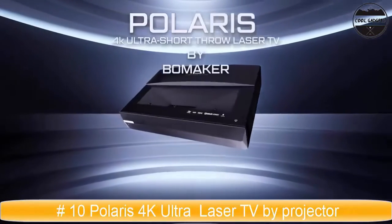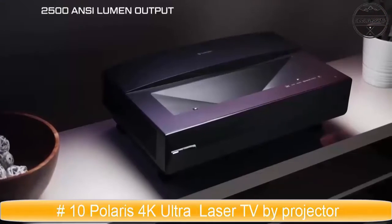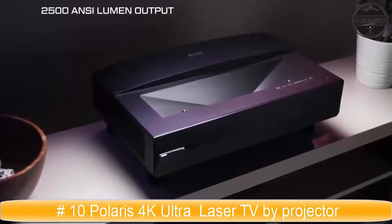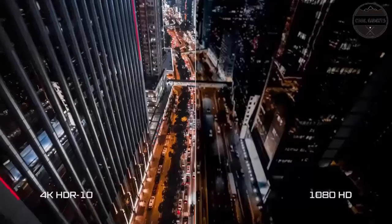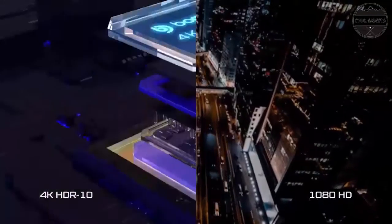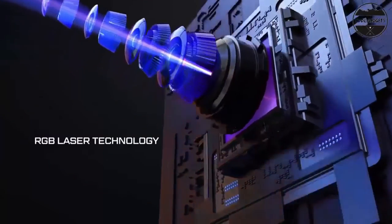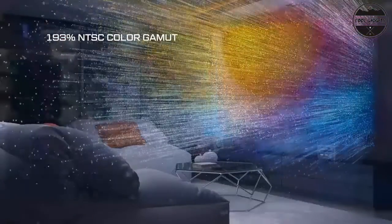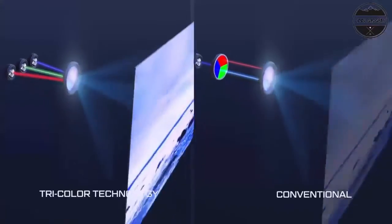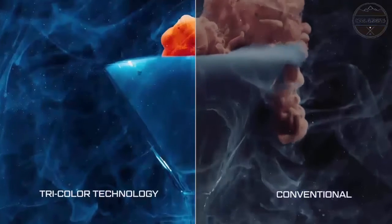Awe-inspiring 4K resolution. Uses TI's 0.47 inch DMD chip and leverages XPR technology for an incredible 8.3 million pixels, 3840 by 2160, to achieve 4 times the clarity and detail of Full HD, 0.25 to 1 ultra short throw. Thanks to Ricoh wide-angle lenses and advanced technology, Polaris casts a gigantic 100-inch image from only 11 inches away from the wall. Don't need to move the device around 15 feet.